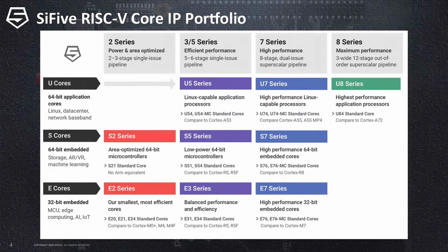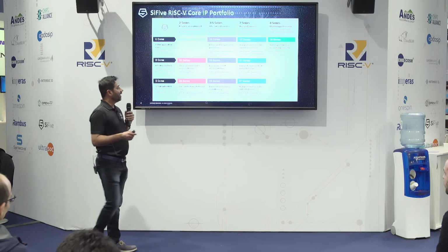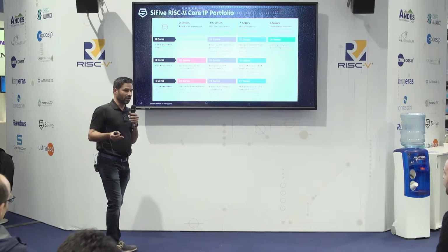The S5 is essentially the same microarchitecture, but it's a 64-bit version of the E3 series. And then the U5 is our Linux-capable core. It supports the RISC-V SV39 MMU and supports supervisor mode.